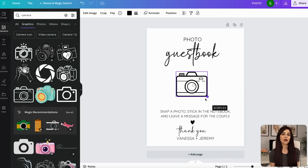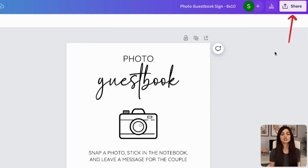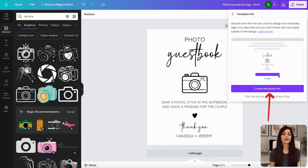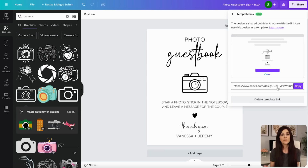In order to sell this as a template, just go to the share button on the top right corner, click on template link and create template link. Now you'll need to copy and paste this link into a PDF file that you upload onto your Etsy listing. So when a customer purchases your listing, they'll receive the PDF file with the hyperlink to access your template.